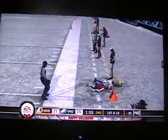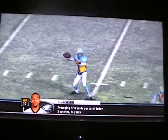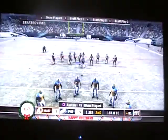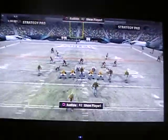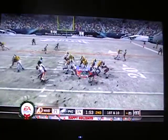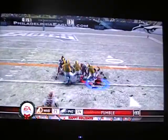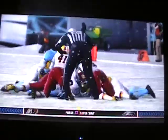He's going to throw it. He's got a first down grab, and they'll knock him out. It's 1st and 10. Ball on the 21-yard line. Gives it off. He puts it on the run. Fight for the loose ball. Who's got it?